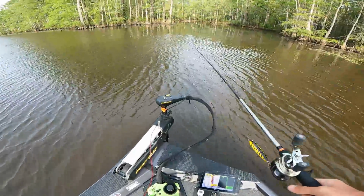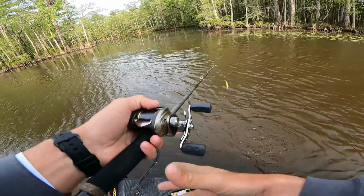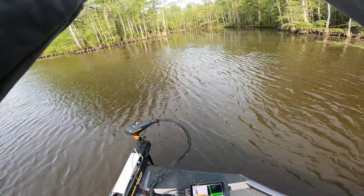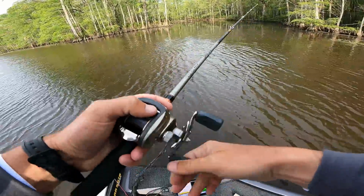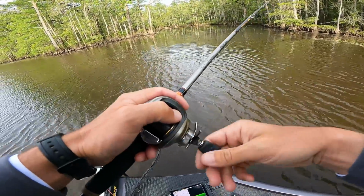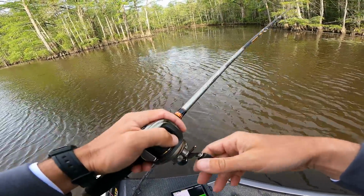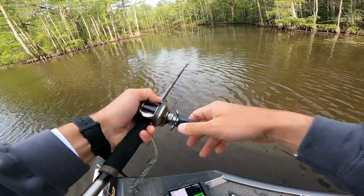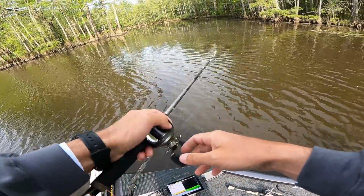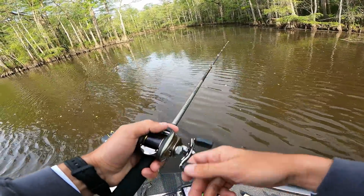All right, so I just made a really long run way up the river from where we put in at, and I'm hoping that this pays off, because I just ran about 50 minutes. I'm a little concerned about my gas situation, but I think I'm going to be okay. But we're going to hit this pocket, and then we're going to hit more pockets the further up we go.